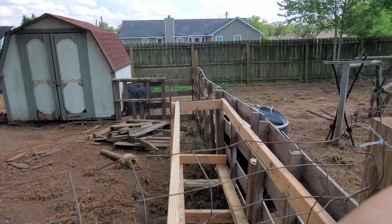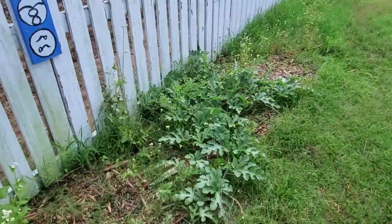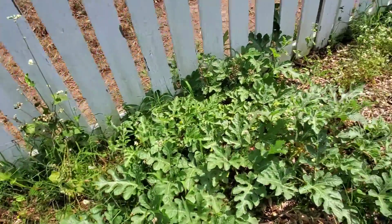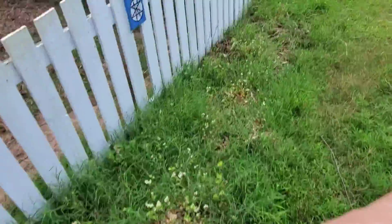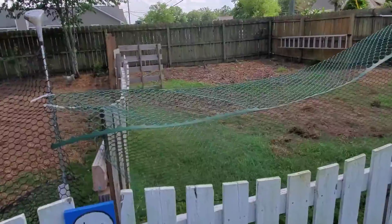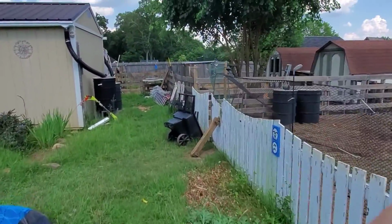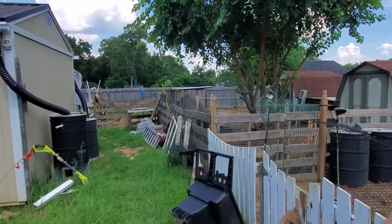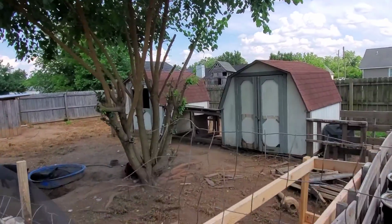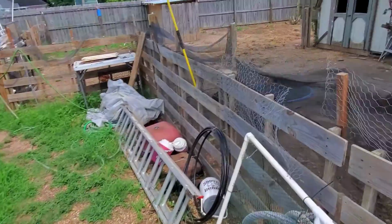And then over here, I'm still working on the rabbit hutch, of course. Over here, where we have this fence line, we have the watermelon plants, and we've already got several blooms on there, so we should be getting some watermelons soon. I'm letting that grow into the paddock there, so that they can have watermelons. But I do not see the little ones. Ah, they're over there. They're laying there with Mama.